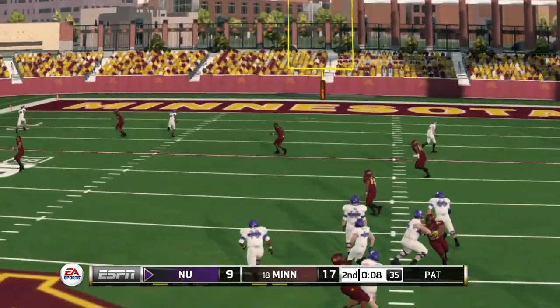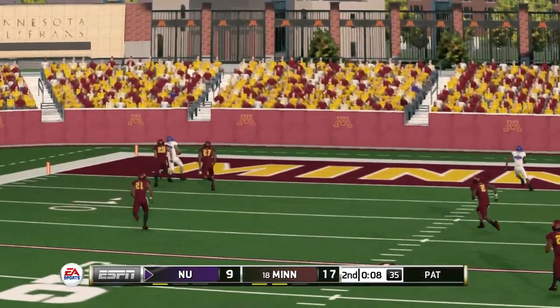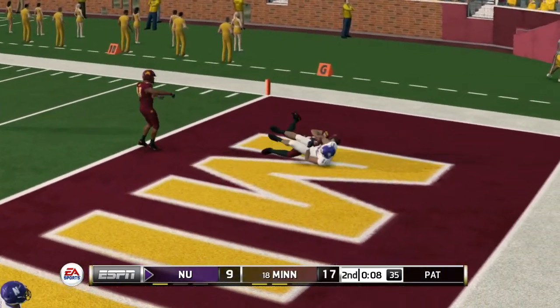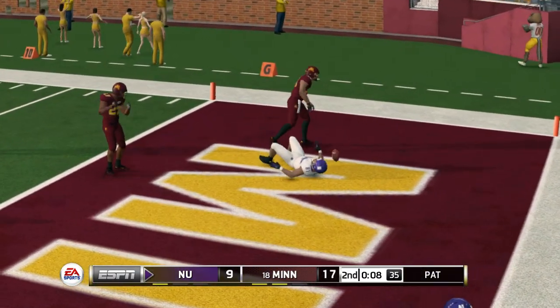Tough time defending that one. Well, Brad, one of the things with this defense is you leave yourself vulnerable in one-on-one coverage. Great throw by the quarterback and great speed by the receiver.